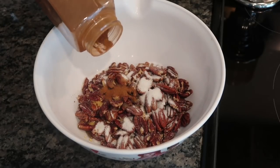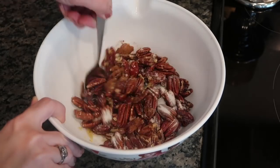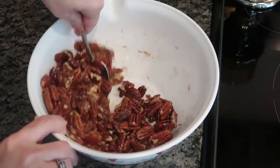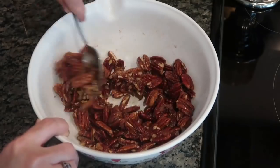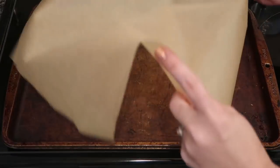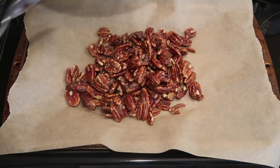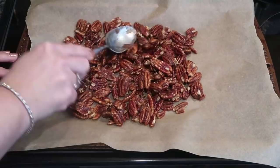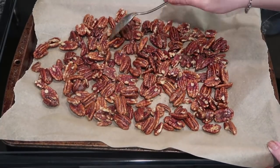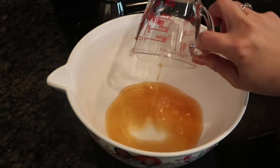Then you're going to add some salt and pepper, a little bit of cinnamon, and then a dash of cayenne. And then you're going to mix that up. Make sure you mix really well. The sugar sticks to the honey, so it took me a few minutes to work everything together. I made sure all the pecans were covered. Then I threw down some parchment paper on a cookie sheet, and at 350 degrees, I put these in the oven for 15 minutes. She said 12 to 15. I did the full 15 minutes and it worked out great.